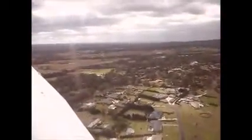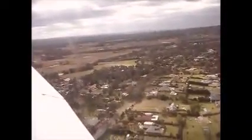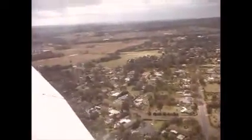Come a little bit more right. A little bit more right. Yeah, that's it. You can just take over for a second. Have a look over your left shoulder. Just look over, see where the runway is. You can sort of use that as a bit of a reference. Okay, you can have the airplane back when you're ready.